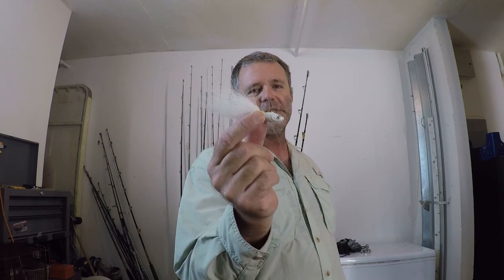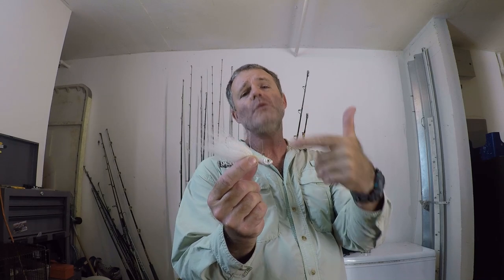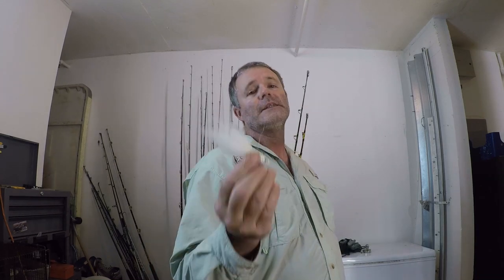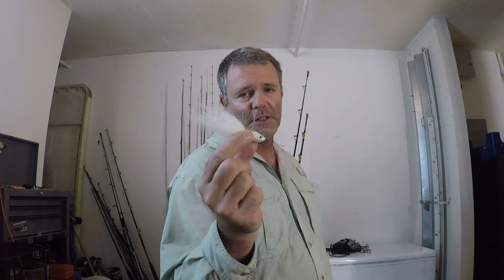Now the question is, well, what do I fish with? What's the best lures? Of course, my favorite lure is the white bucktail jig. I've always said this. If I had one lure and one lure only to fish with for the rest of my life doing anything, I'd use this. This is gonna catch you everything over the patch reefs, especially those giant mutton snapper.